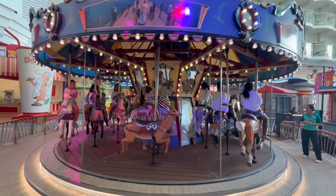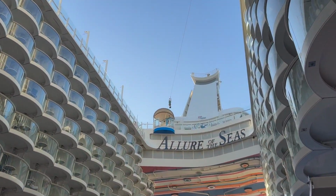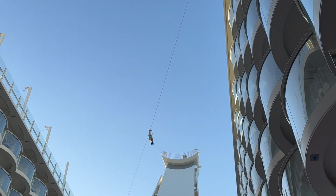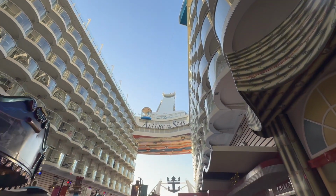Another major highlight of the ship is the zip line going on the aft of the ship that goes down about 8 to 9 stories. It is really cool. It's a quick ride, but it is definitely thrilling. It's one of the cooler things I've ever done on any cruise ship, and I highly recommend, if you are into the thrills of life, checking out the zip line. It is free, which is really nice as well.